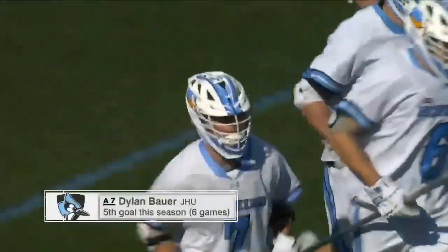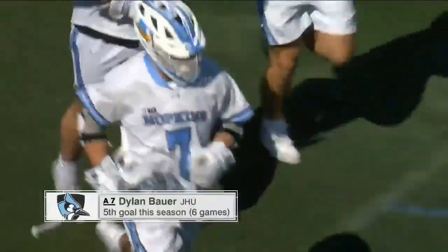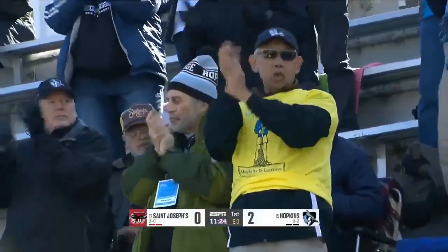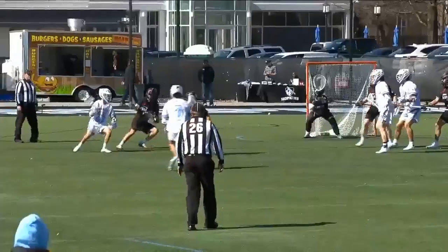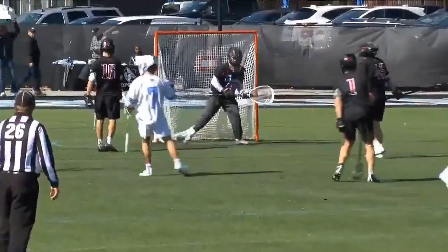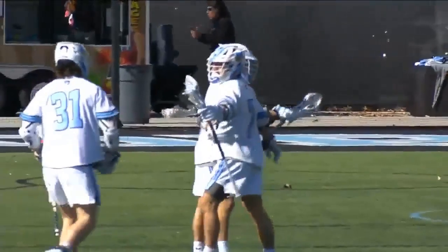Nice little crowd here in North Baltimore, and you knew the Jays would bring their best effort to the table today. Okay, they've had a rigorous non-conference schedule. They get a week to prepare for this game. They've got all sorts of players back healthy, and the zone offense to perfection.